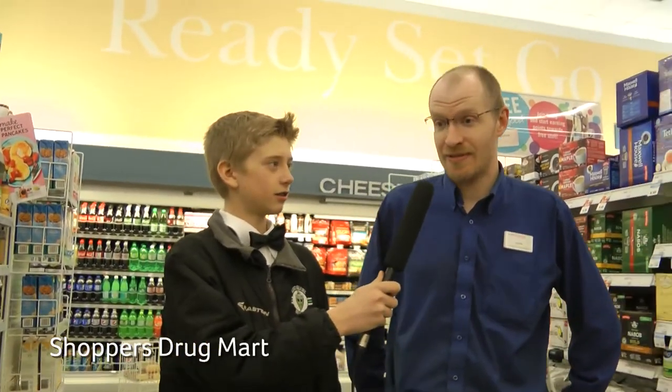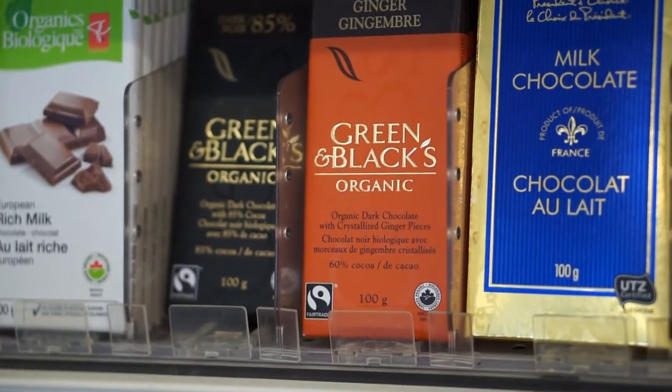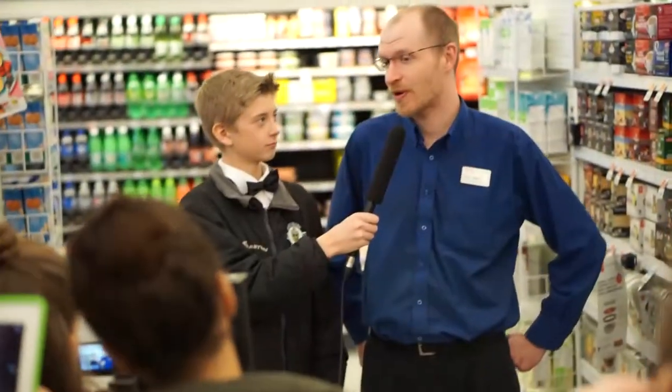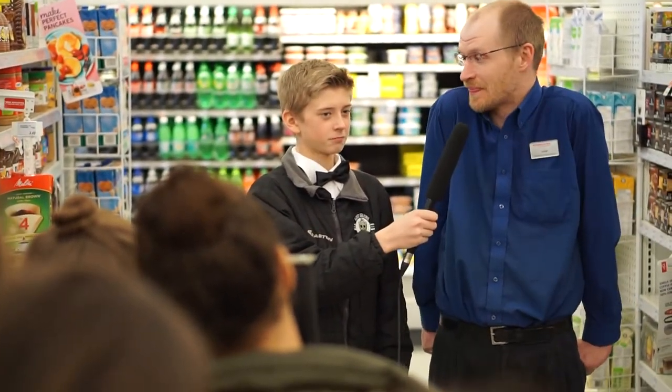Why is fair trade important? It's important so that we are able to pay the farmers and the growers the proper amount for their work, and making sure that they all get paid the right amount.